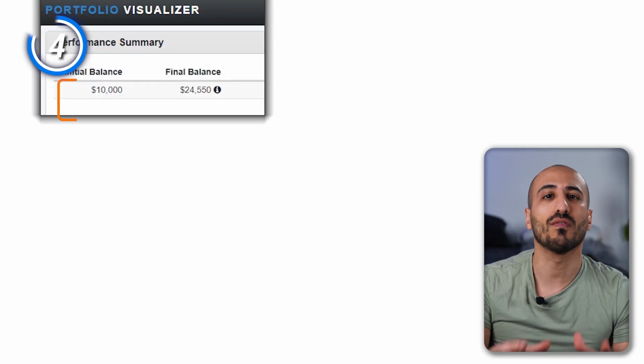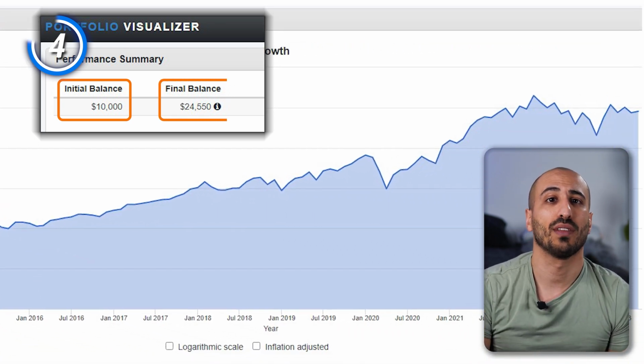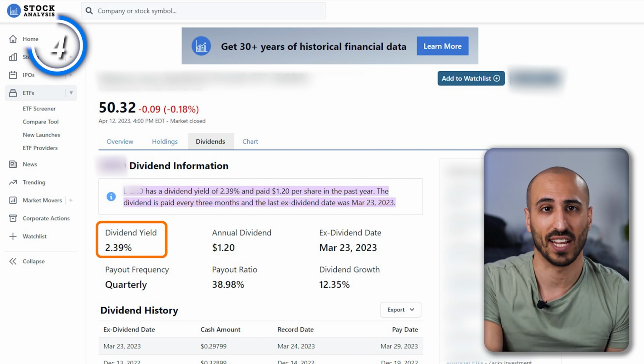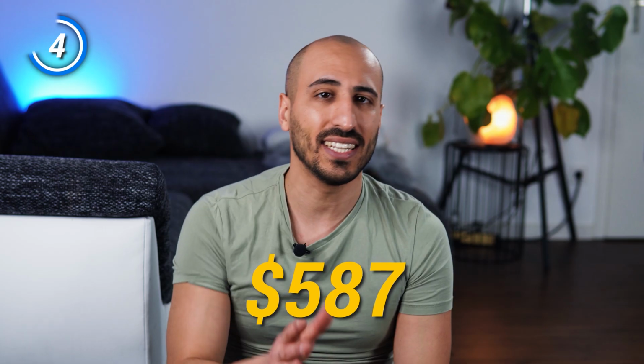The fund was created in June 2014, so we don't exactly have 10 years of track record, but if you invested $10,000 in this ETF 9 years ago, you now have $24,550, which would give you 2.39% of dividends according to last year, namely $587 per year. The ETF is called DGRO, the iShares Core Dividend Growth ETF. What I like about this ETF is the strategy they use.